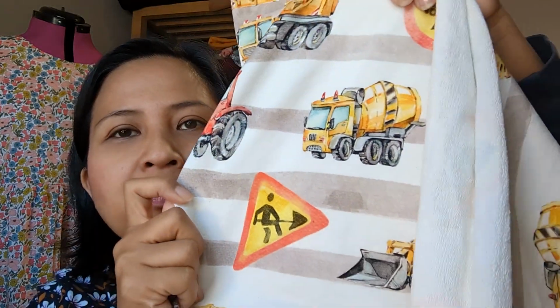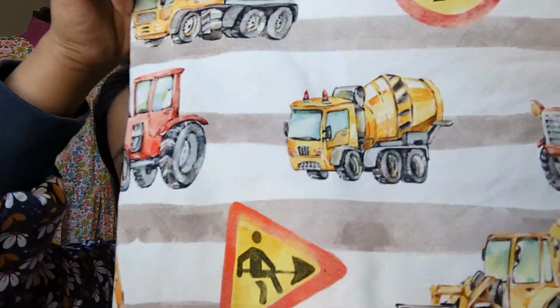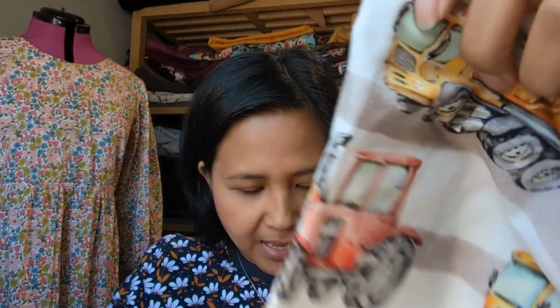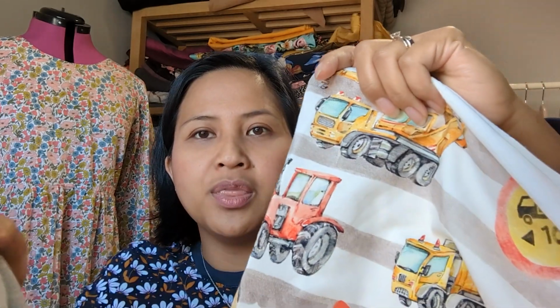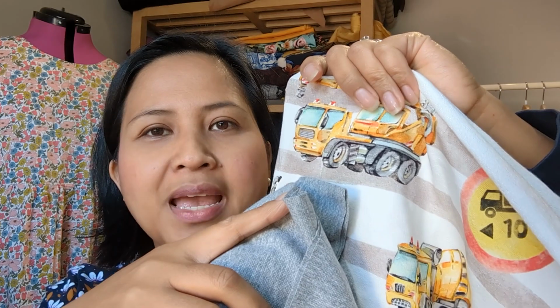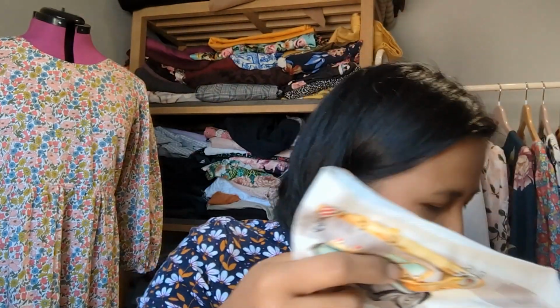I made this for my other nephew who was born earlier this year, and it's this fabric here. So this is a French terry this time, and it's again watercolor print, tractors, and it's a loop back French terry. And again, I will be doing the same baby grow with the grey contrast for the button placket, cuffs and foot soles. And then again, this will be backed with the same fabric for the matching blanket. So that's that one.